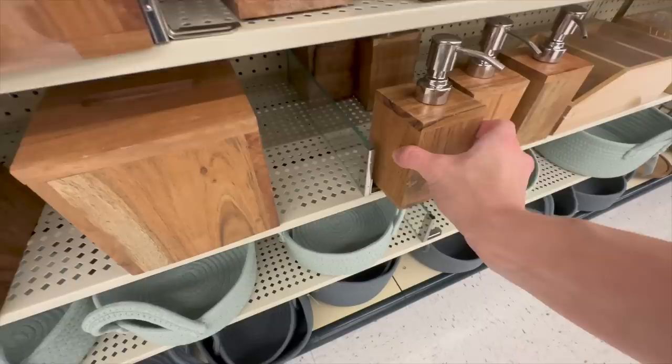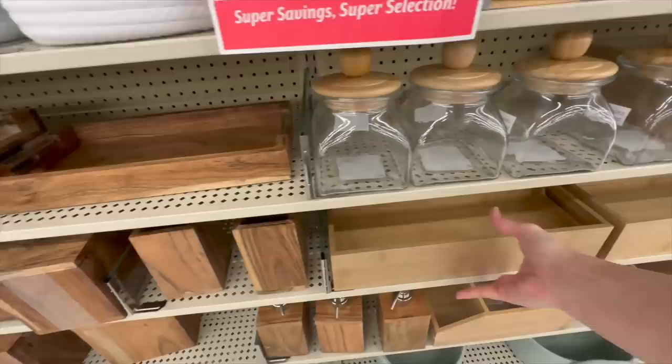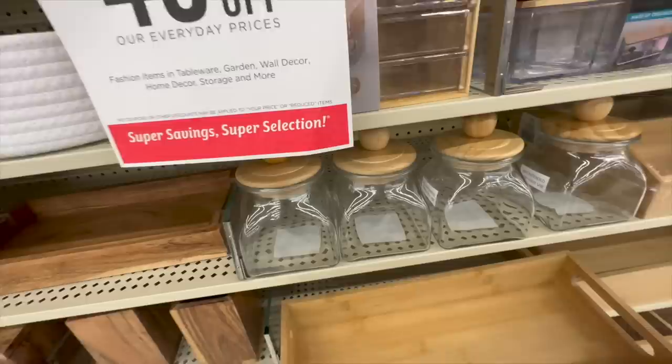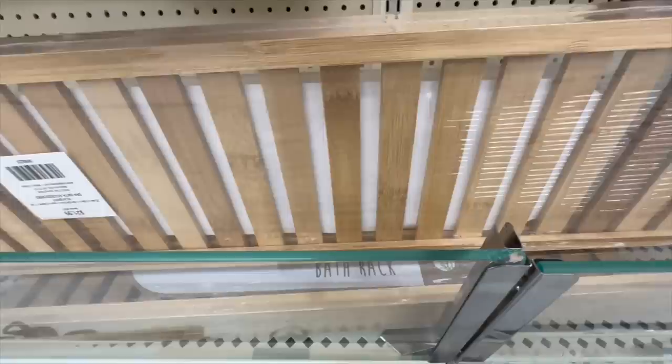They have baskets and lots of containers for storage. They have lots of glass items. Again, you could put cotton balls or Q-tips. They have a lighter version here of just lots of different containers for storage. So I think that's always great for a bathroom. They have this that you can put over your bath to just maybe put a drink and maybe read. So lots of spa-like features.